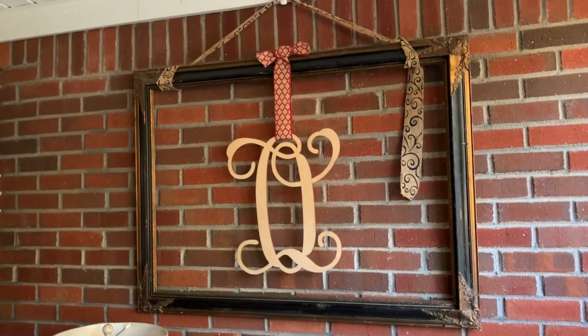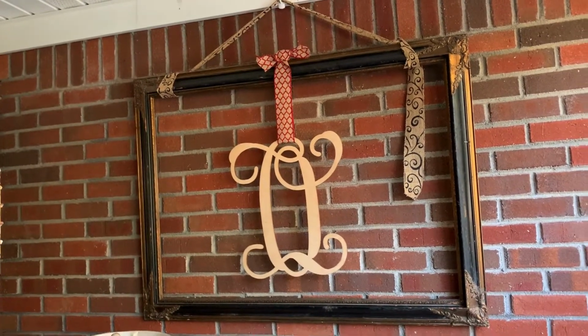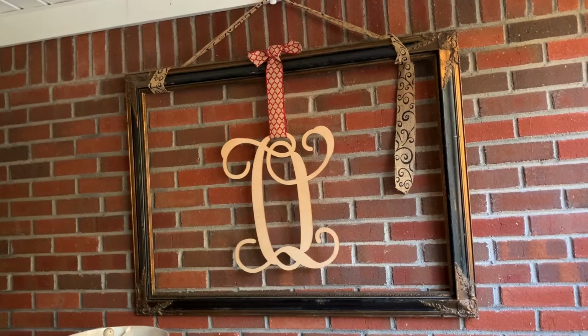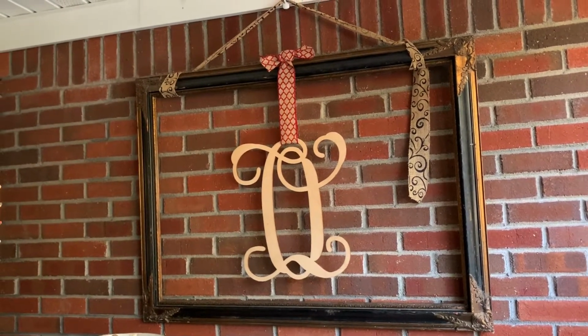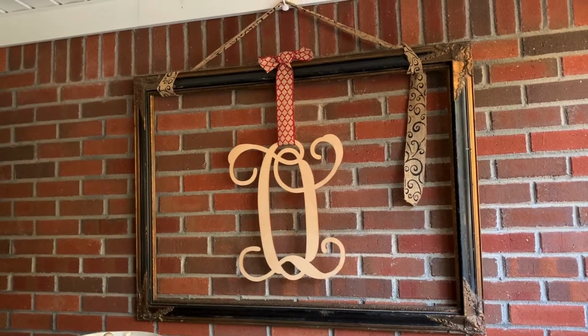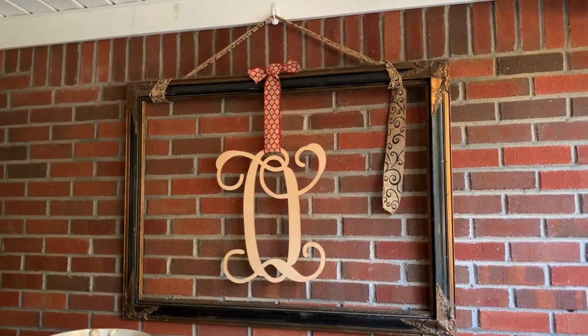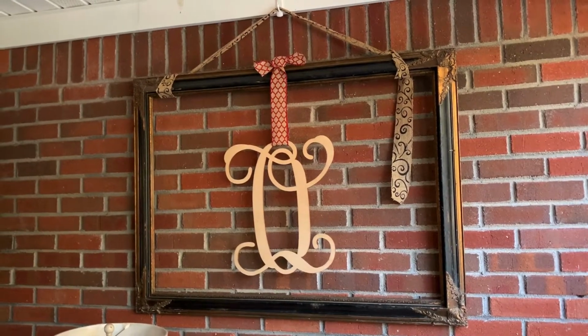I got this idea from a friend. She said her daughter was looking for a frame to go around her letter. And I had a letter, but I didn't have anything to go on my frame. So now, voila. I thought, what a great idea. And I love it. I love it. Thank you, Mimi. Thank you, Megan.